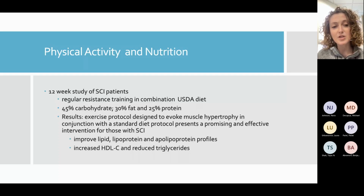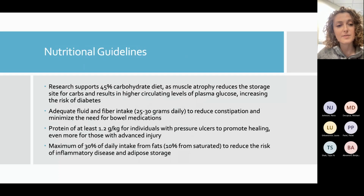They followed an exercise protocol that was designed to provoke muscle hypertrophy, so resistance training and weightlifting, in conjunction with the standardized diet. They found improved lipid, lipoprotein, and apolipoprotein profiles. They had an increase in their good cholesterol and a decrease in their triglycerides. This was a great study that really demonstrated the importance of both exercise that promoted muscle hypertrophy, as well as this diet that was on the lower end of carbohydrates and the lower end of fats.